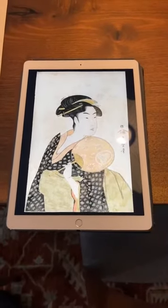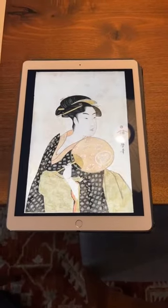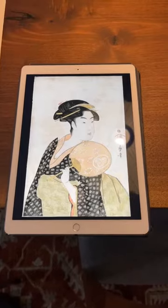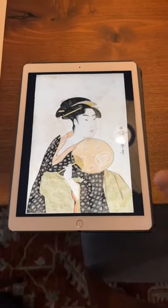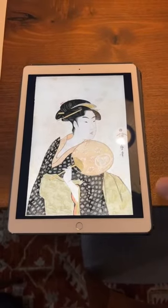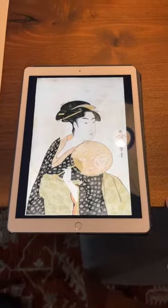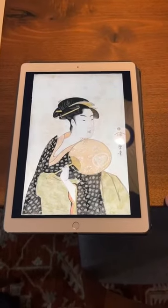And most artists that came after Utamaro, I would argue every single artist that did an image of a beautiful woman, looked back to Utamaro for inspiration, and many referenced his prints. They were very popular, and his prints are found throughout the world in all kinds of museums and institutions.